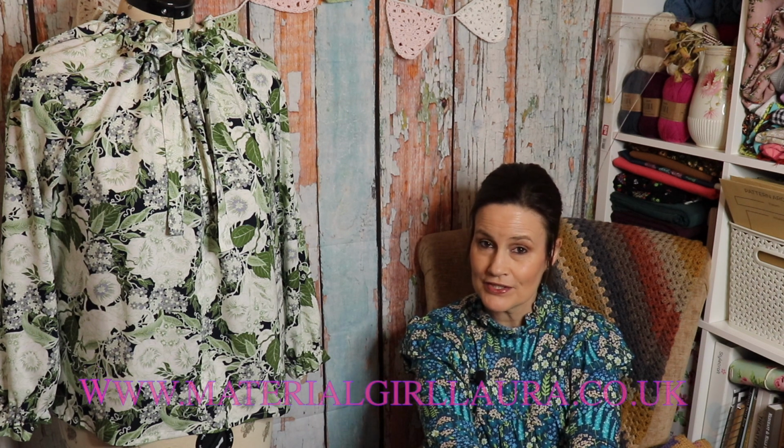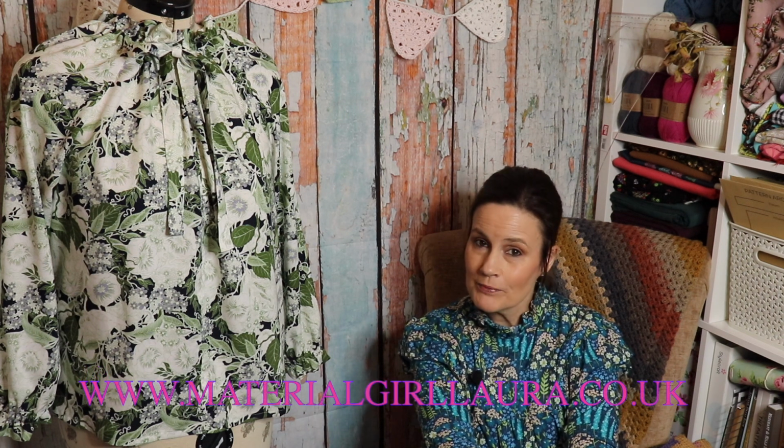Just wanted to show you this beautiful Botanicals viscose that Laura from Material Girl, she's over on Instagram, and obviously she's got her own fabric store. And I love to support the smaller businesses, and she kindly gifted me this beautiful fabric. She did mention a few weeks ago on her Instagram account when she posted this fabric that it reminded her of something that I would make, and I liked it at the time.